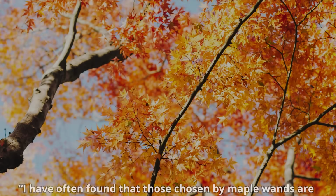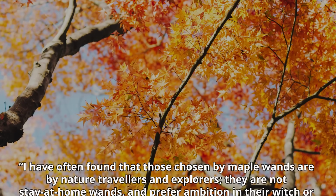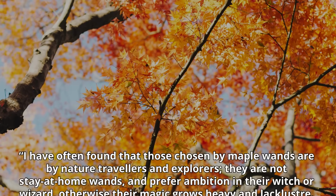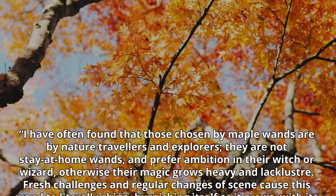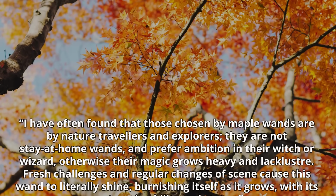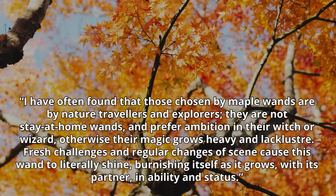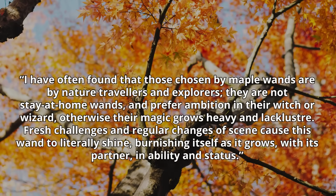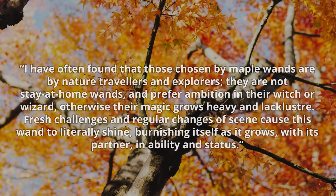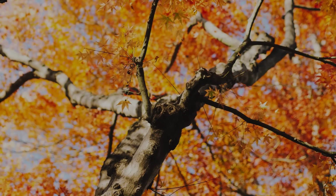I have often found that those chosen by maple ones are by nature travelers and explorers. They are not stay-at-home ones, and prefer ambition in their witch or wizard. Otherwise, their magic grows heavy and lackluster. Fresh challenges and regular changes of scene cause this wand to literally shine, burnishing itself as it grows, with its partner in ability and status. There are no known canon owners of maple wands.